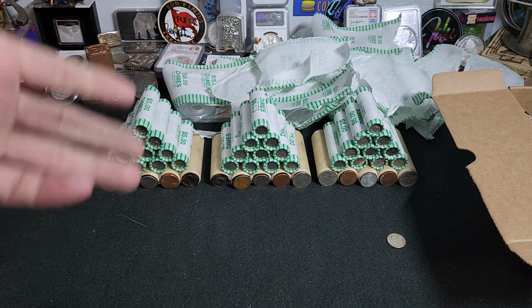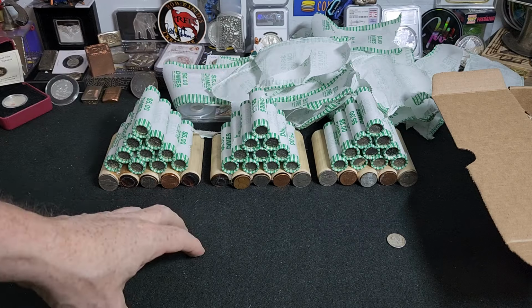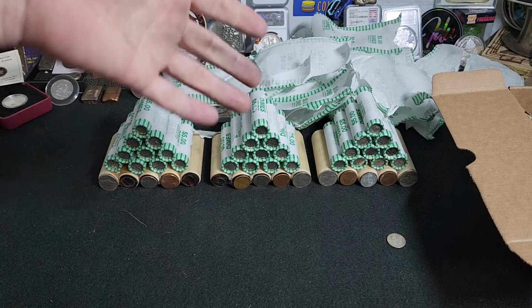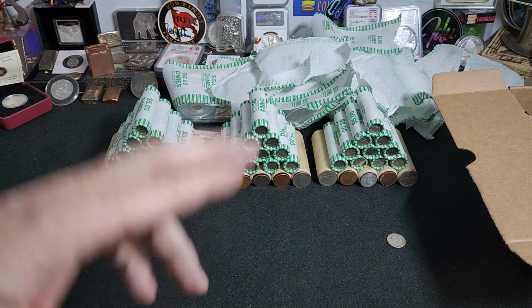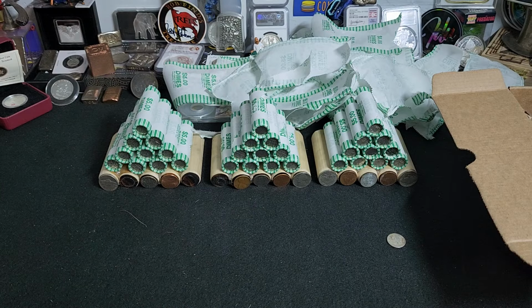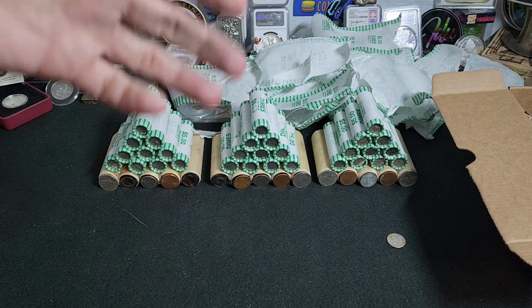All right, ladies and gentlemen, we got through the second of the Dimamids and we didn't find any silver, no proofs, no errors. But hey, we got three more Dimamids to go through. Got the fingers crossed. Fingers are getting dirtier. Hopefully we find some more silver. We'll see what happens.